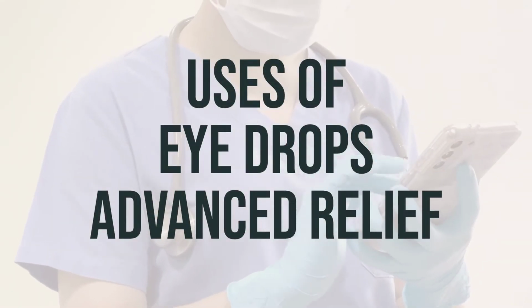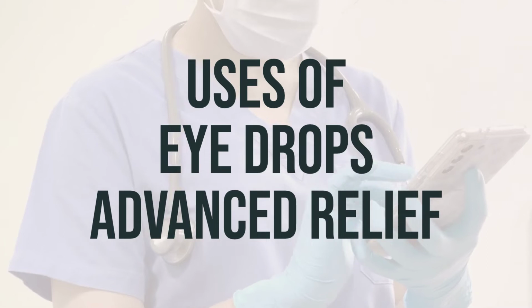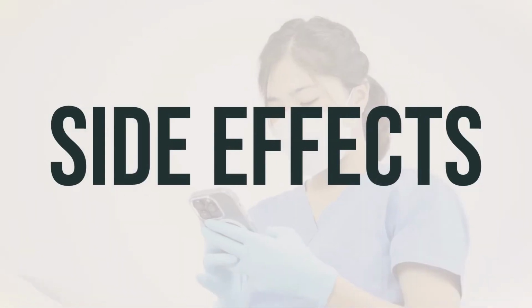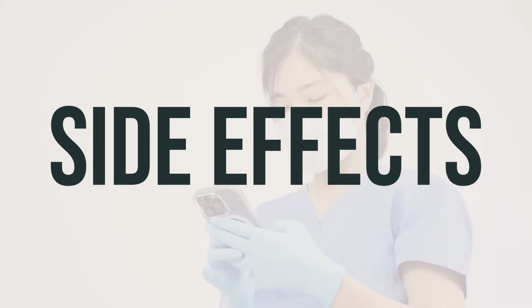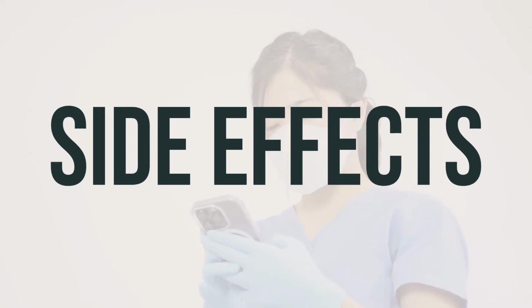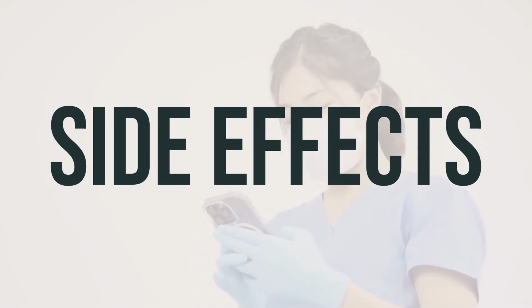If you are unsure about the usage of eye drops advanced relief, it is recommended to consult your pharmacist or physician. Remember to always consult your pharmacist or physician before using eye drops advanced relief. If you experience any side effects, be sure to contact your doctor for medical advice.